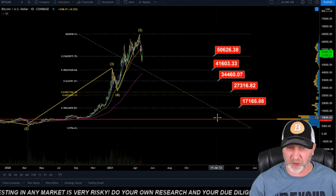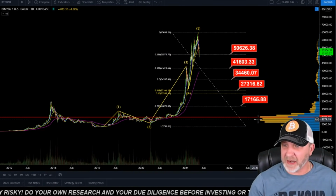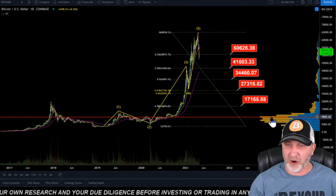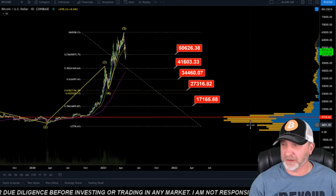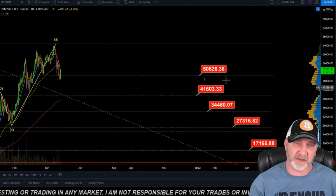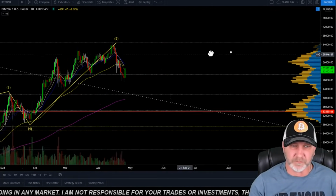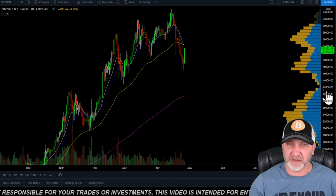Another thing I want to point out is that 96 to 98 also has a high volume node right here on the VPVR. So just another thing to be aware of, keep an eye on. Let's look at these EMAs here. Let me get the rest of this off, and let's just take a look at these EMAs.